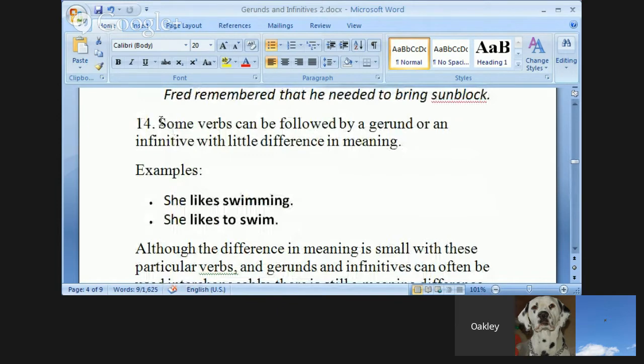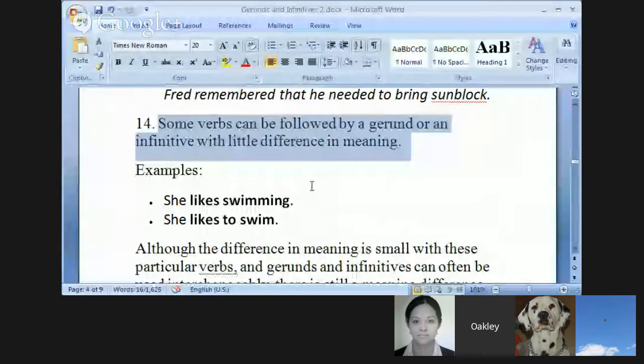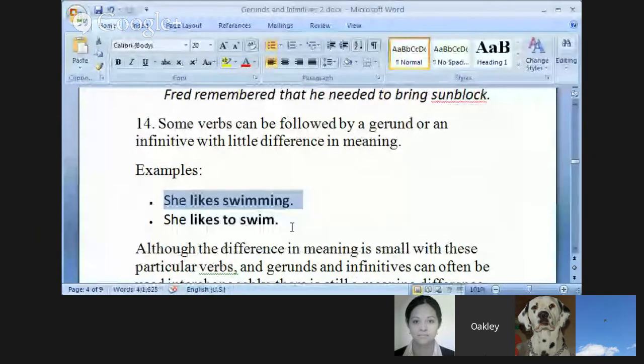And some verbs can be followed by either a gerund or an infinitive with no difference in meaning. It makes no difference if you say she likes swimming or she likes to swim. Likes, the kind of subgroup of verbs, likes, hates, adores, these types of stative verbs that describe a state. These kinds of stative verbs can usually be followed by either, and it doesn't matter. Remember is also a stative verb, so it doesn't always work. It's the other difficult thing about gerunds and infinitives. There are no absolute and clear-cut rules, more or less guidelines.